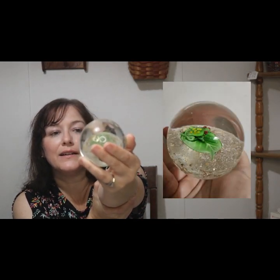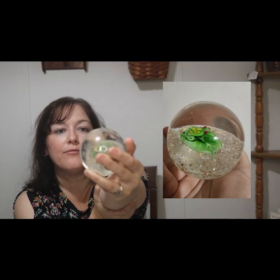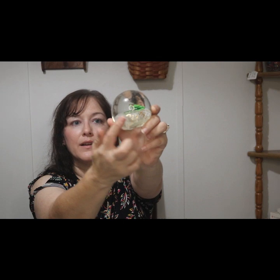And then, oh, y'all saw me pick up this glass paperweight with the little frog inside, a little green frog sitting on a leaf, and then it has this really shimmery, kind of gold flakes there, and it is marked on the bottom. It says Dynasty Gallery, Heirloom Collectibles for collectors around the world.